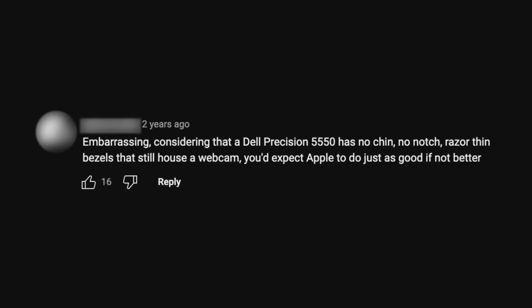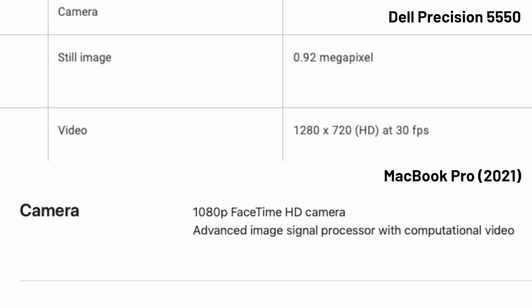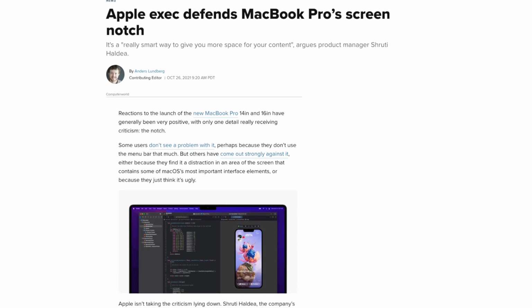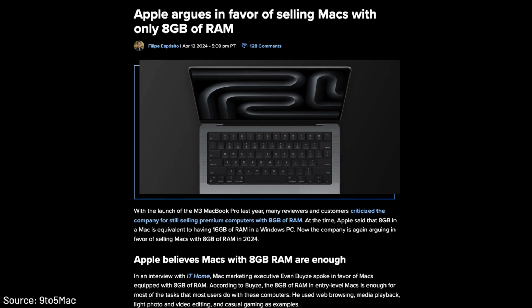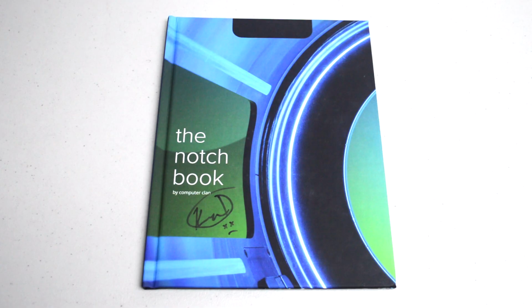And to those out there who say it's technically possible to implement a webcam on thin bezels, you might want to do your research a bit. Bottom line, the MacBook Pro notch was just another pointless controversy, and I'm kinda glad we've moved on from it. I mean, what's next? 8GB of RAM in 2024 is a joke? Anyways, the next time you call the MacBook Pro notch a gimmick, just remember, there's always things out there that deserve to be called a gimmick. And that is all I've got to say about notches.